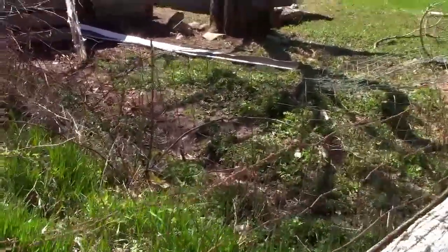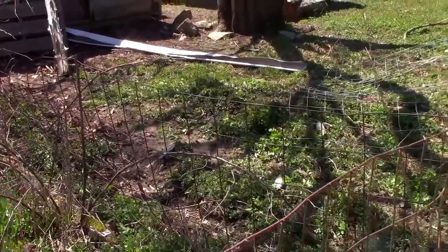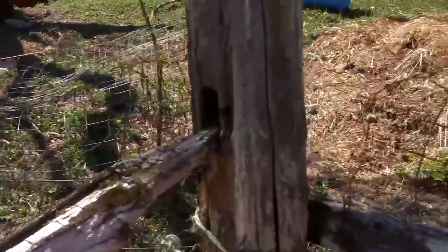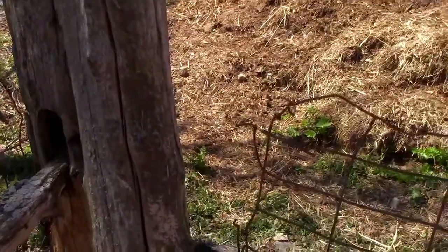Positive is we have a lot of this nice 6x6 inch mesh that we can use in the garden, which is great. More salvaging. But let's see if I can document this. This is our dilemma.